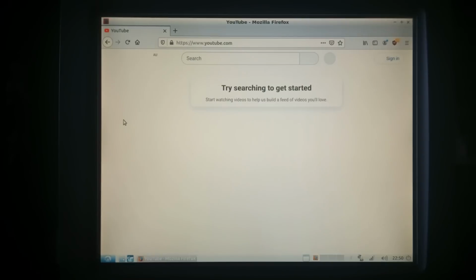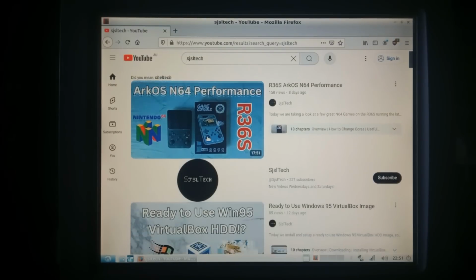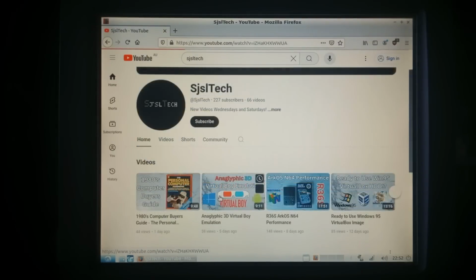It's finally loaded the YouTube homepage, took about 3 or 4 minutes. So we'll see how we go searching. It was a little bit fast loading the search results. For some reason it took me to the channel tab, so we'll try again. I think this poor Pentium 4 is struggling a fair bit.